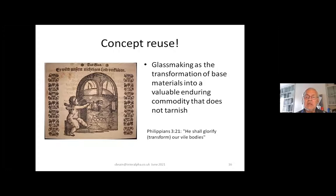But this was a theme picked up for rather different purposes by the alchemists, who used glassmaking as an example of it's clearly possible to transform base materials into gold-like materials, things that don't tarnish over time.